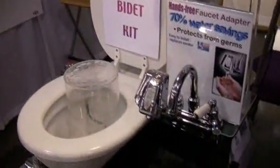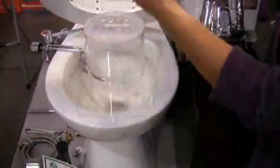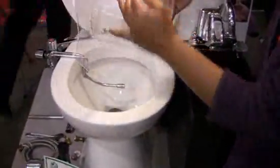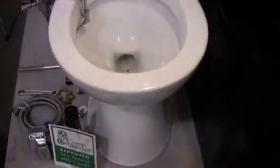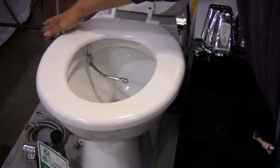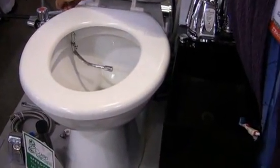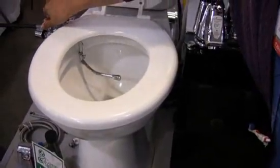A bidet kit here? Yes, it's right here. Okay, see, I'll show you. It'll be a clinical demo, right? See, when you don't need it, it's underneath like this. Okay, so somebody would be sitting here, and then when you're ready to wash, instead of toilet paper, you just take a little shower, see? How very French of you. There we go. Well, this is actually South American.